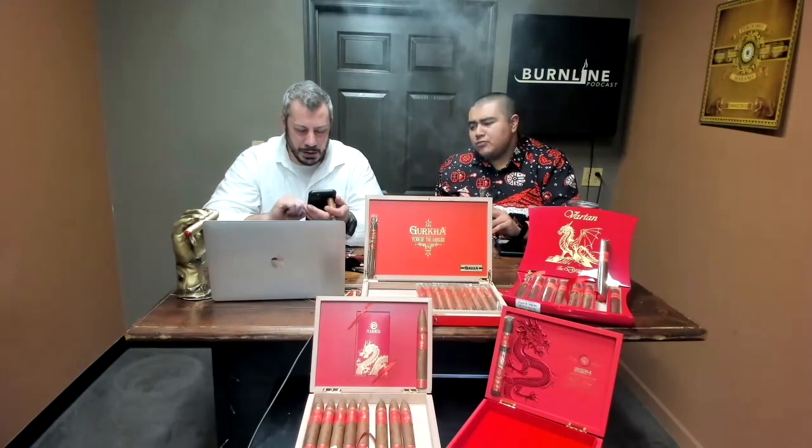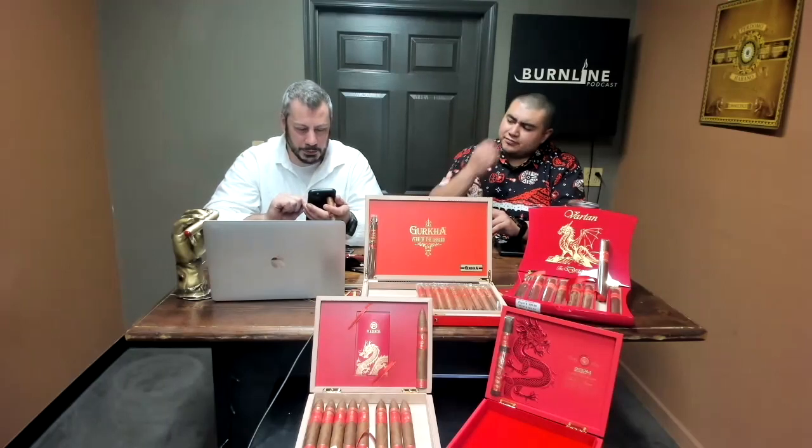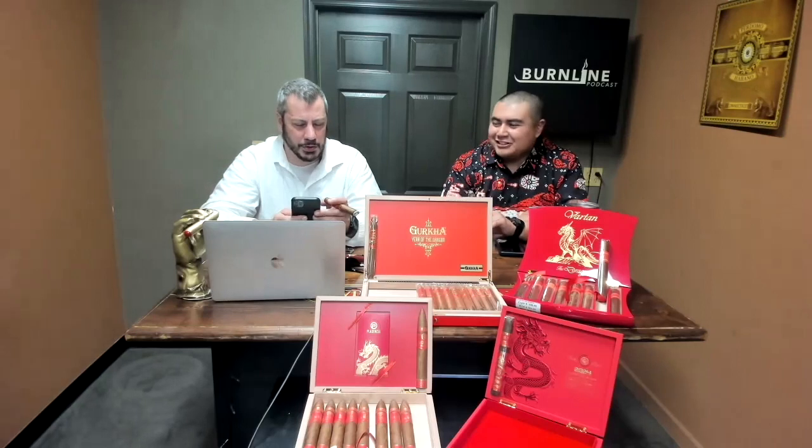So I'm just going to Google Year of the Dragon cigar and see what comes up. You have the Dragon car if you really want to go all out. What was it, Audi? No, Land Rover. No, what is that German tuner company that makes all the ugly cars, something with an M? Mercedes? No, shit. Yeah, but they took a G-Wagon and made it uglier.